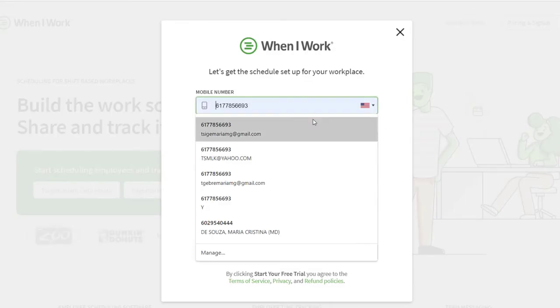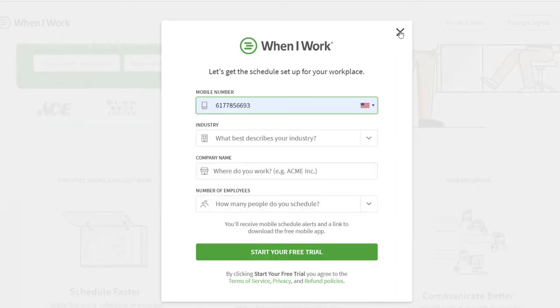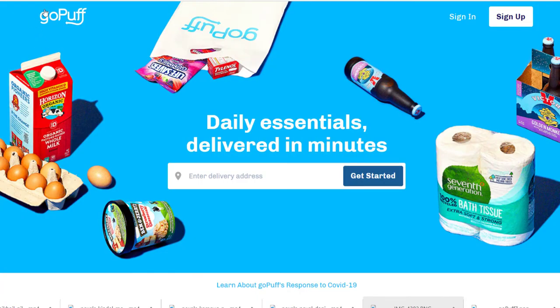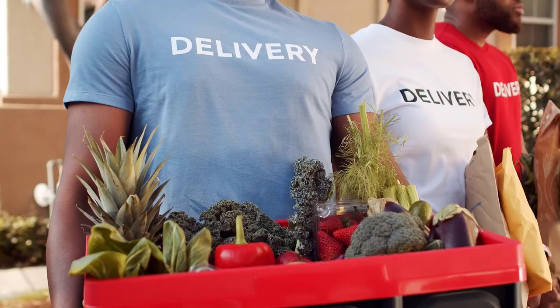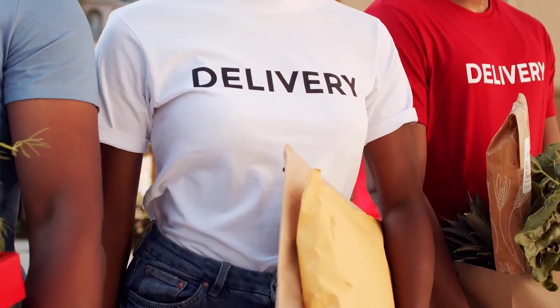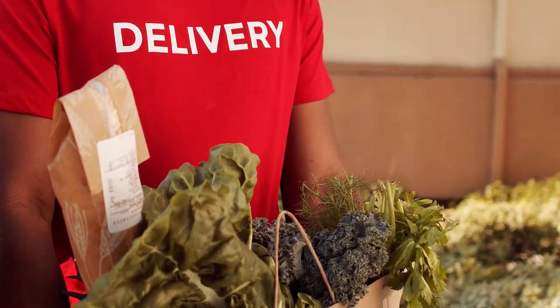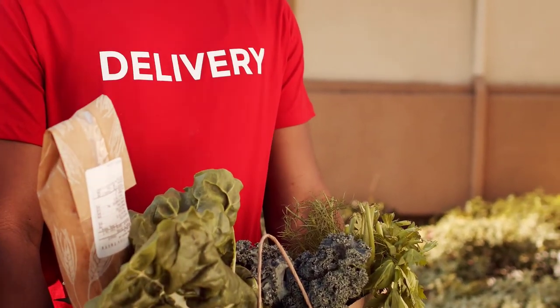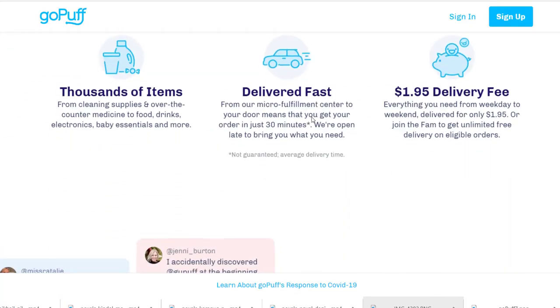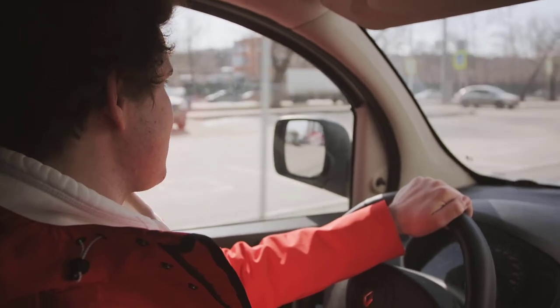GoPuff managers make canceling your schedule super hard if you drop a schedule way ahead of time. They require you to still be responsible if someone doesn't pick up your schedule. Here, they want to treat you as an employee rather than a business owner who partnered with them. Some drivers had a bad experience and they left bad reviews in this regard.